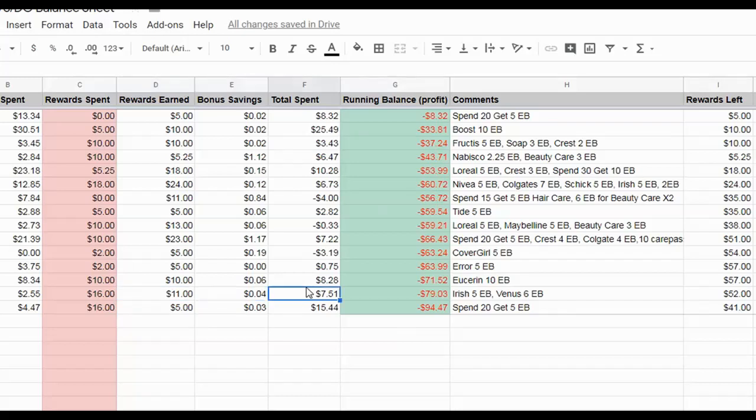4 cents additional savings. It was like I spent $7.51. Note of the $5 in Extra Care Bucks for the Irish Spring, 6 for the Venus. Started with 57, ended with 52.